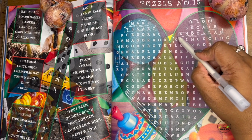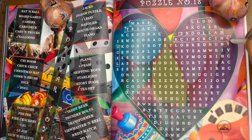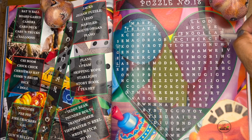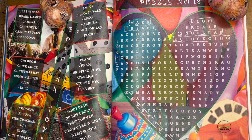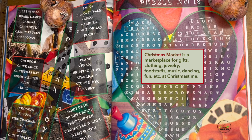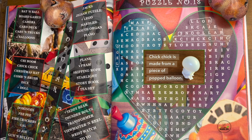Some people might be wondering, what in the world is Chick Chick? Why is the ink not flowing very well here? It's a bit jacked up. Okay, Chick Chick is like when you have a balloon and it's broken, a piece of balloon. Well, it's kind of not easy to explain. I'd rather do a little video on it, and I think I will. But that was fun for kids. You go to a Christmas market and you get a balloon and it pops and you're in tears. I remember our grandmother taught us how to make a chick chick. That way you'd have something to console you. It's not the perfect balloon, but for a child, it works.